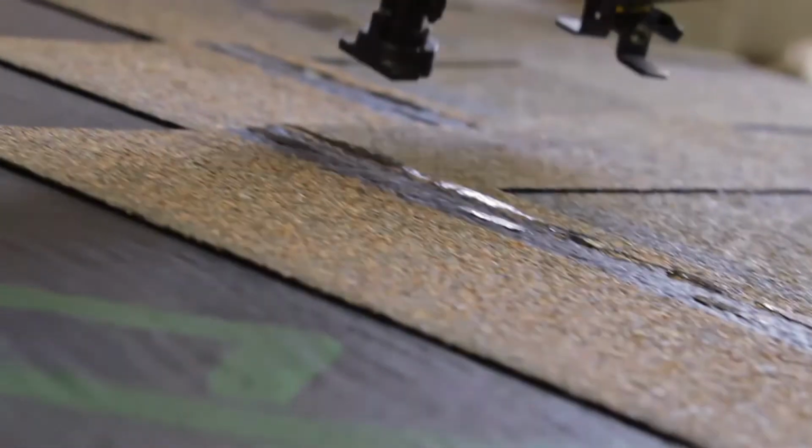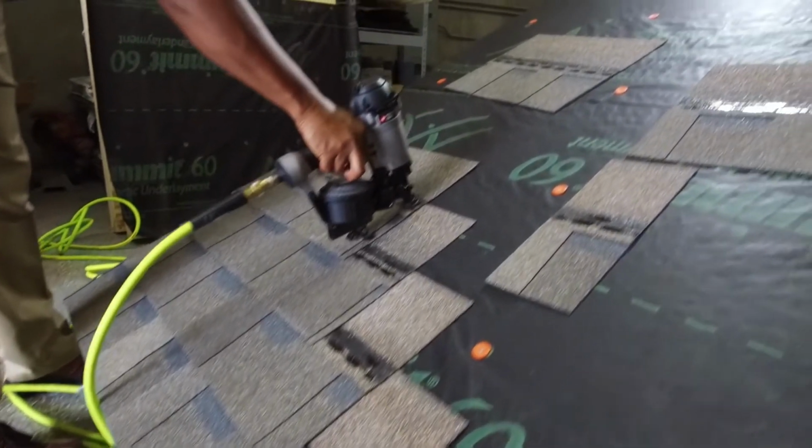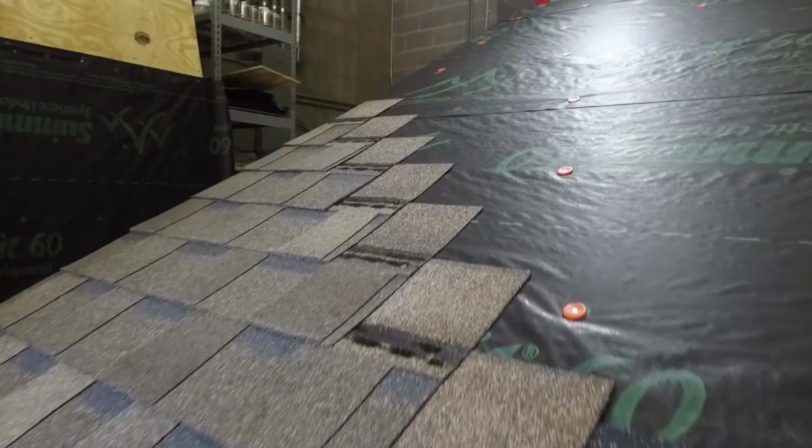My guys are really fast with nail guns, and I can't sit there and hold their hands every minute, so I have to trust that they're hitting that spot that's going to protect the warranty for myself and for the customer. It just gives us a lot more grace to hit that double thickness. You catch that secondary shingle every time. That makes a big difference.